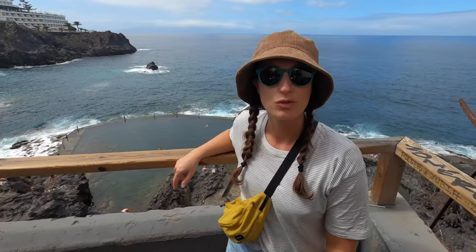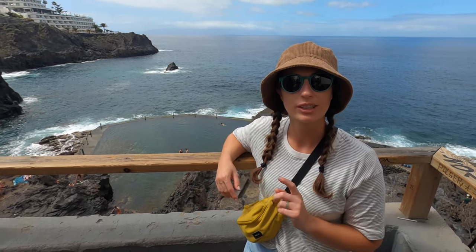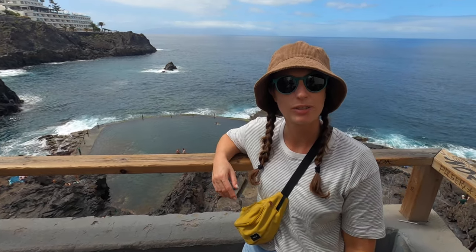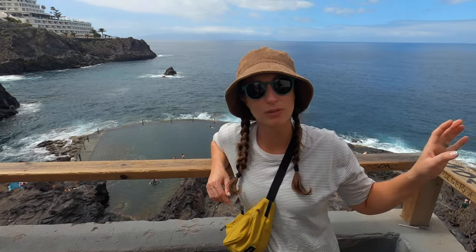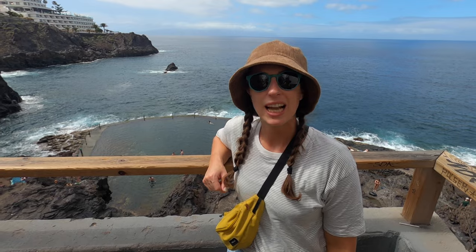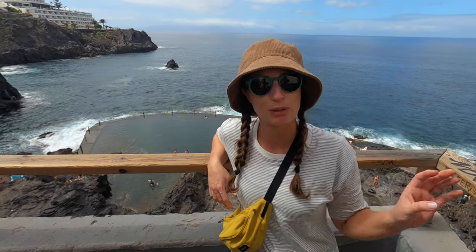So we have just driven a little bit further southwest of the hotel, and it's just taken about an hour, so there's a lot of traffic. But we are basically near some massive cliffs. We've driven to Los Gigantes, and it was very busy down by the harbour, so we probably wouldn't recommend going down there because there was lots and lots of people.